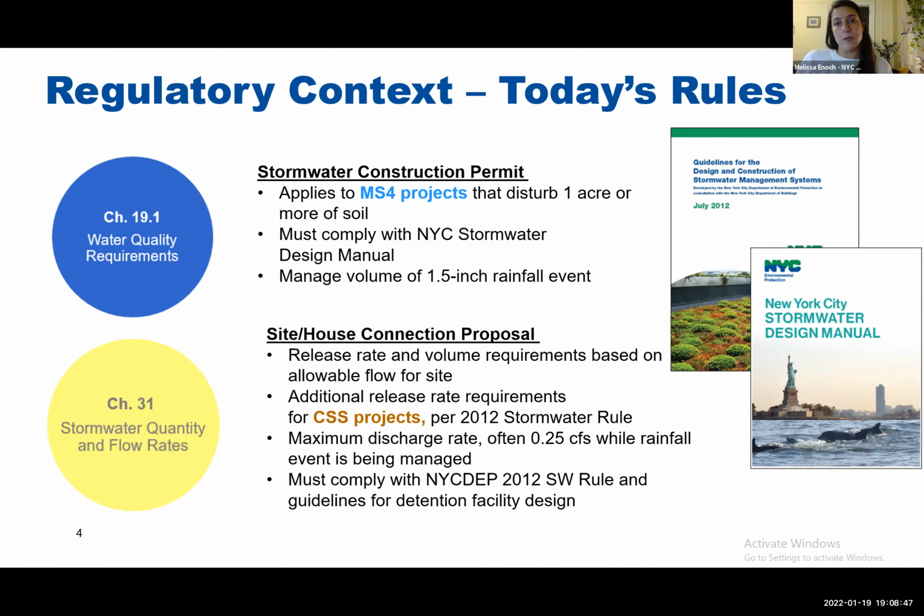New York City was one of the last municipalities in the state to get their MS4 permit, and that has to do with the complexity of our system. We received it in 2015, and that set the path for creating these new stormwater regulations for the MS4 area. It took us 4 years to set those up, and what we did was create a new stormwater construction permit. We largely just adopted what the state was already doing.